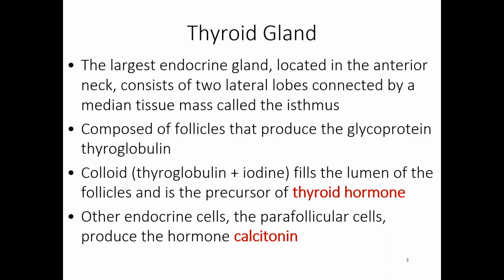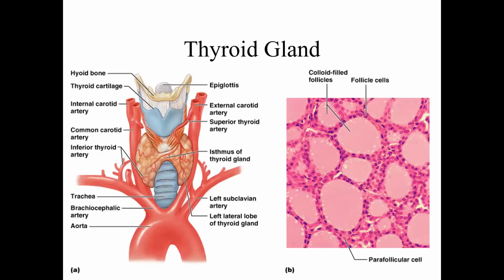Anyway, thyroid hormone is made of this colloid thyroglobulin and iodine, and that's what gets stored inside the thyroid gland. Now, the other hormone that the thyroid gland produces is called calcitonin. You probably remember calcitonin from AP1 when we talked about bones. Calcitonin stimulates bone deposition. If calcium levels rise, the thyroid gland releases calcitonin, and that causes us to lay down more bone.